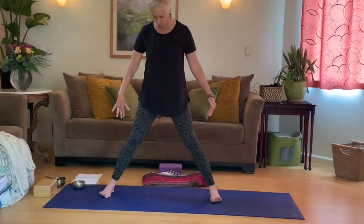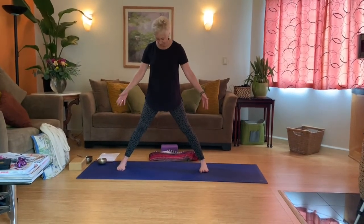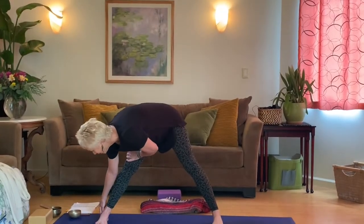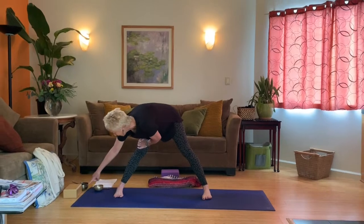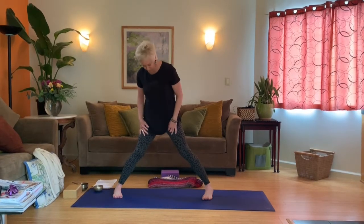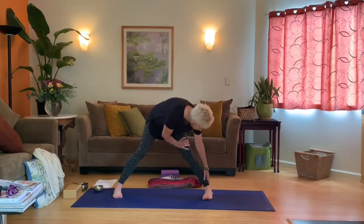So this one is the wide, like 3 to 4 feet. And the most important part is the outside of your foot is parallel to the end of your mat. And if you're more advanced, then have your feet more pigeon-toed, where your heel is actually out more.